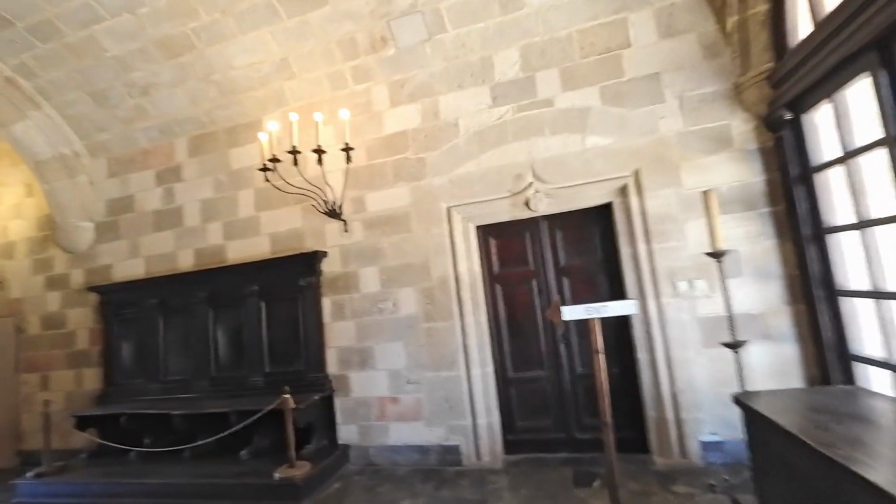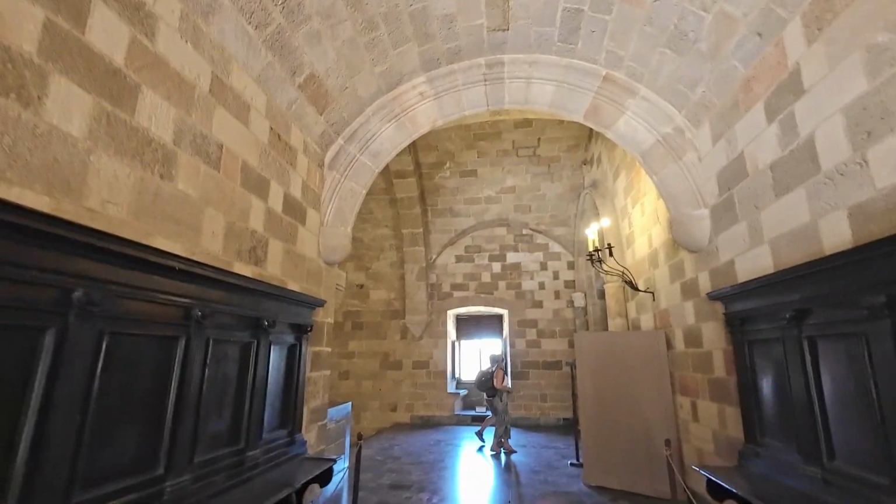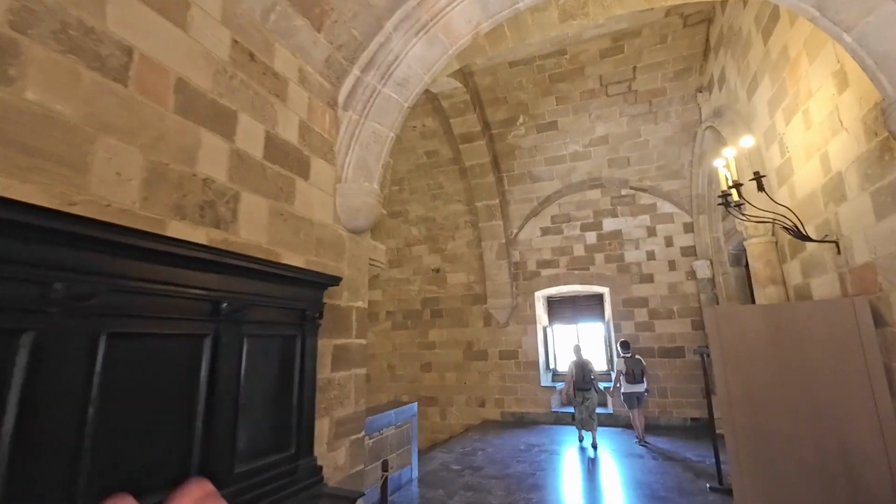These 3rd century mosaics. So that was what's confusing about this, because it looks like a medieval castle, but it has like 3rd century mosaics. Everything's a bit confusing to me because I remember seeing a castle on my first trip to Rhodes, and it did not look like this. Is it my memory playing tricks on me, or is there another castle?